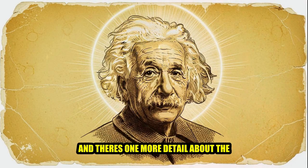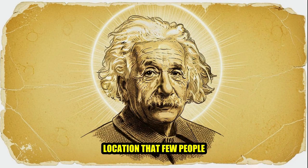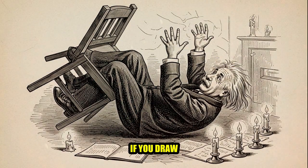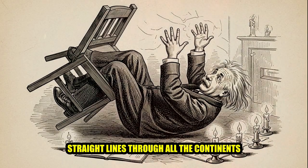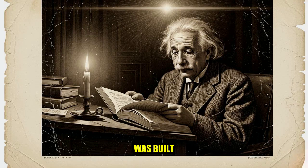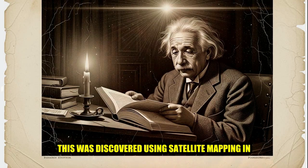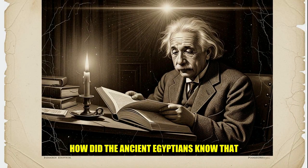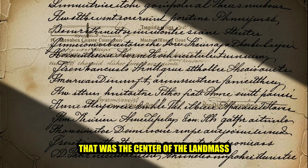And there's one more detail about the location that few people know. The Great Pyramid is positioned at the exact center of the Earth's landmass. If you draw straight lines through all the continents, the point where they meet is exactly where the pyramid was built. This was discovered using satellite mapping in the 20th century. But the pyramid has been there for 4,500 years. How did the ancient Egyptians know that that was the center of the landmass?